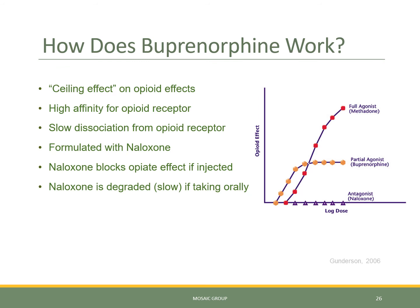So just a little bit about how buprenorphine works. Buprenorphine is a partial agonist, and so it does provide a ceiling effect for opioids, meaning that if a patient attempts to take more, they're only going to achieve a certain level of effect. And as a partial agonist, it does have a high affinity for the opioid receptors in the brain, but a slower dissociation from those opioid receptors when compared to other substances, and in particular illicit opiate substances like heroin.